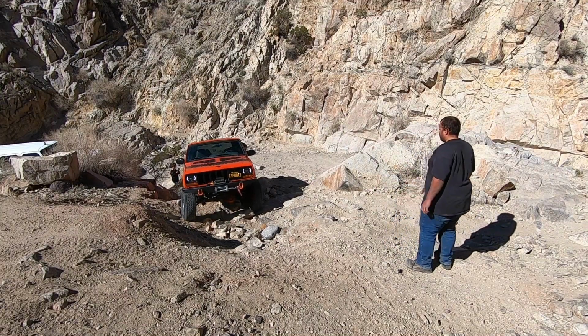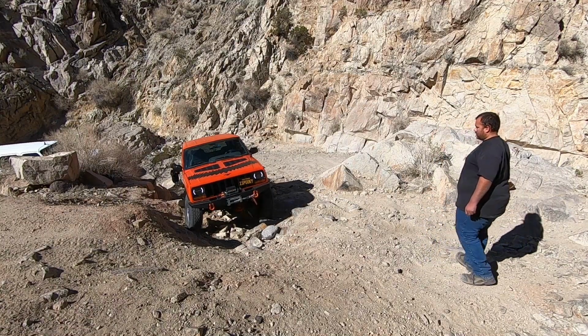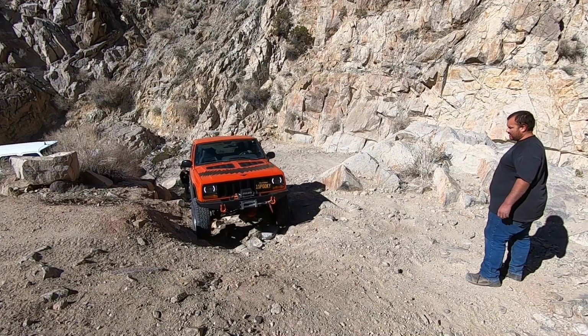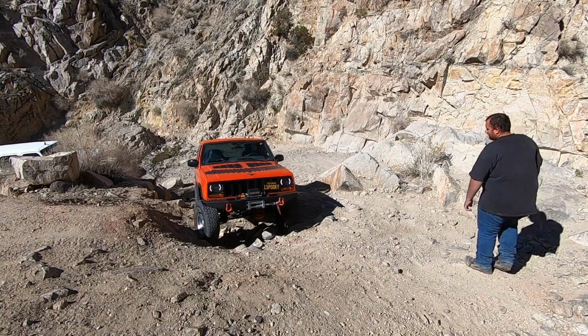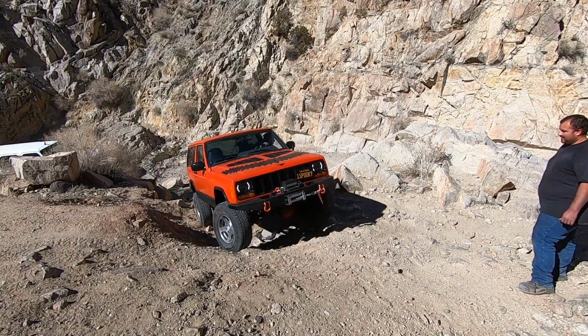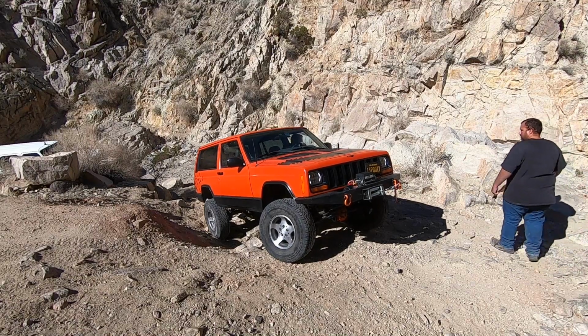We also learned on this obstacle how badly Judson and myself need to work on our spotting communication. All right, turn right a little bit. A little bit more to the right. My right or your right? Left. Yep, we definitely need to work on our communication.